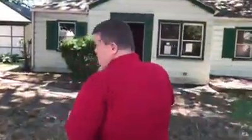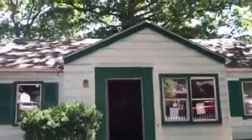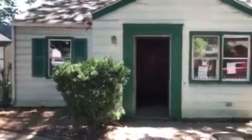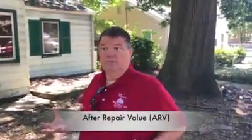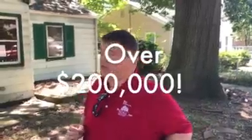As you can see, this is a complete gut. It needs everything from the outside. From siding, you got flaky paint, you got crooked decks, you've got everything possibly going wrong with this home. Busted up old trees, whole yards have to be cleaned up. Now the after repair value on this home, just to be clear, is over $200,000. All right, so it's a 3-bedroom, 2-bath home. So how it works? Let's go in, and I'll explain in each room.